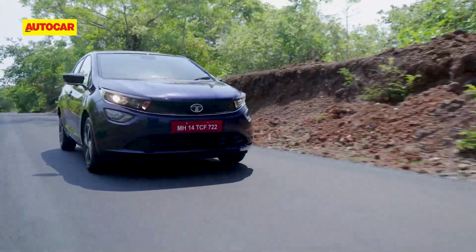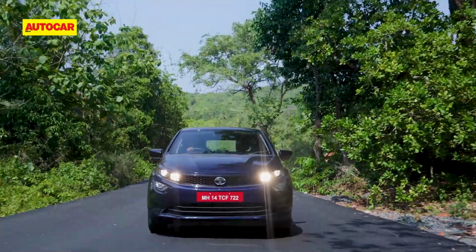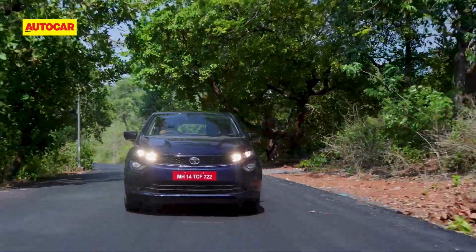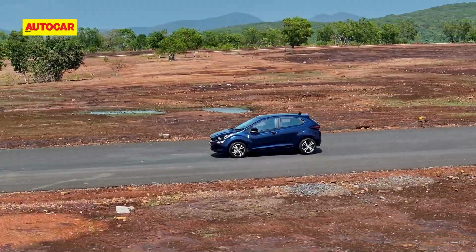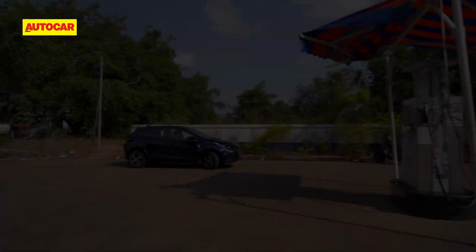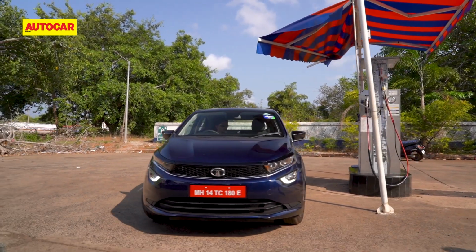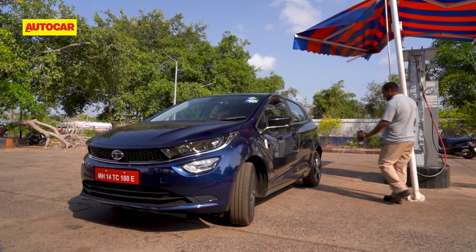And when you think about it, Tata has managed to address a lot of the usual CNG compromises by giving you some boot space, petrol-like drivability, and a whole lot of features, which are things you usually don't get in CNG cars. And this is on top of the inherent Altroz strengths like its good looks, ride and handling, and solid build. But there's one inherent shortcoming of the CNG life that you'll just have to live with, and that's the smaller CNG filling infrastructure compared to petrol or diesel.